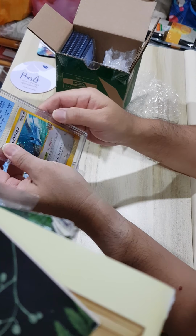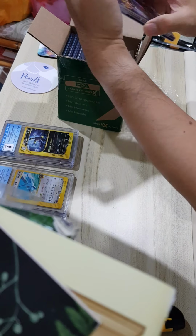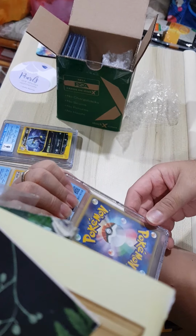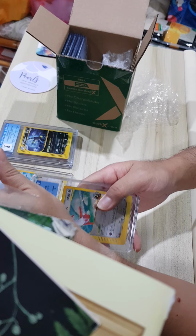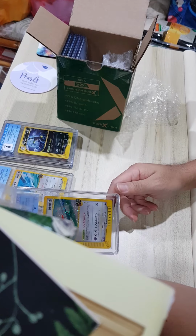Alright, this is pretty cool. Can't go wrong with this one. I think the sister is here. Is this the sister? Yes. Oh, the sister has a nice swirl. Sister's Aegis is 8. Corners 8.5. Maybe get better. Surface 8.5.